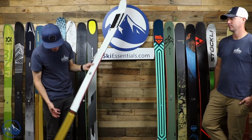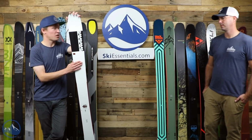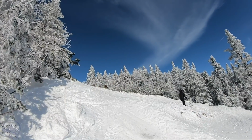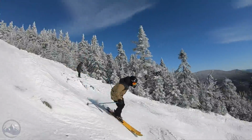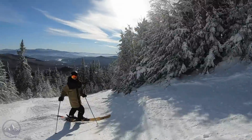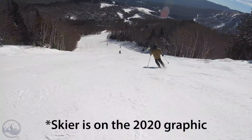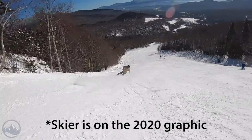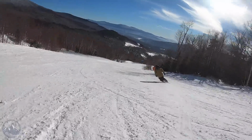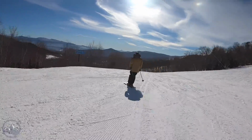I think this is the 179. Yeah, this is the 179. So this is the length that every time I ski this ski, I keep coming back to. I have skied the longer length, and at my size, I felt like I lost a lot of playfulness in that longer length, which, at least here in the East, was one of the keys to why I really enjoyed this. Like, I had fun skiing this in tight moguls, even though that's not really its intended use. You can do it because of the way that they build and shape the tail.